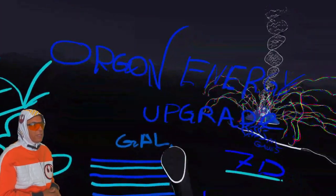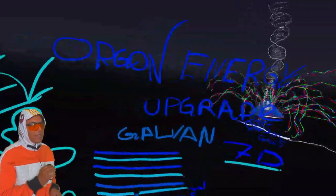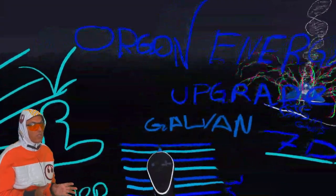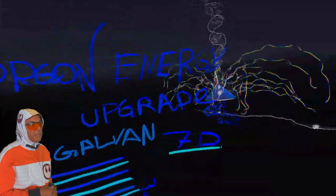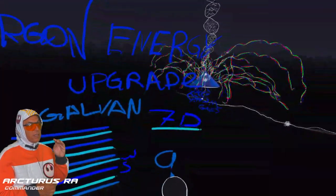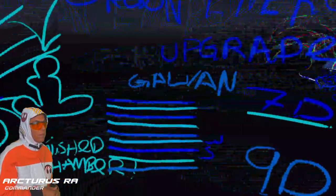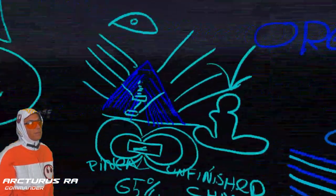So the top plate in any orgone device should be a galvanic plate, as in a galvanized stainless steel plate. If you want to go into higher frequencies, you can dip that into 24 karat gold, 1 micron thick, but that's another story. So what I'm showing here is I'm using steel, plastic, in a nine-dimensional level. So let's see what's next.